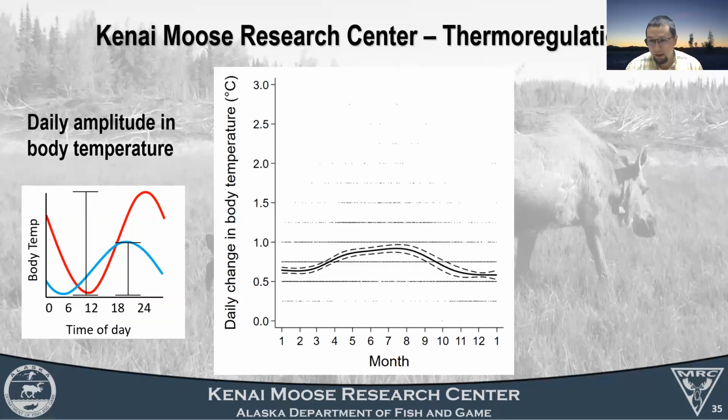We also see a daily change in body temperature. So over the course of a day, their body temperature will vary. And you can see on this graph, over a 24-hour period, it'll vary over the course of that time frame. It also changes by season. So in the summertime, that amplitude that changes is greater than in the wintertime. So these are things that we need to know as baseline measurements before we could start determining when these moose might be heat stressed, looking at their body temperature values.